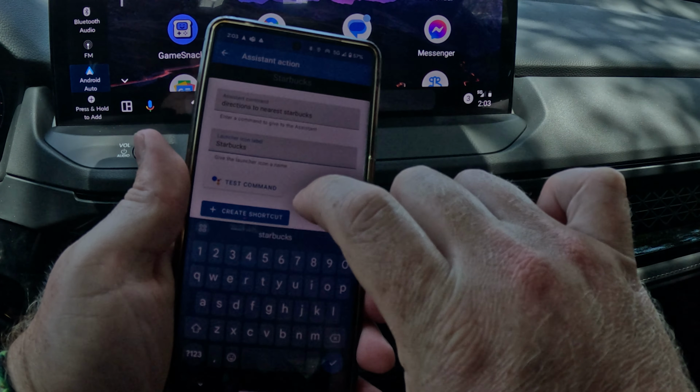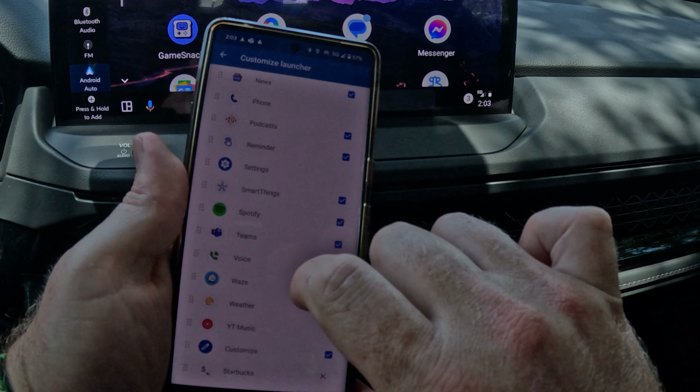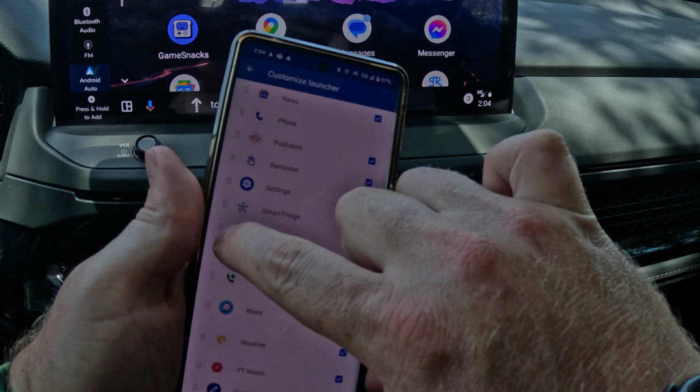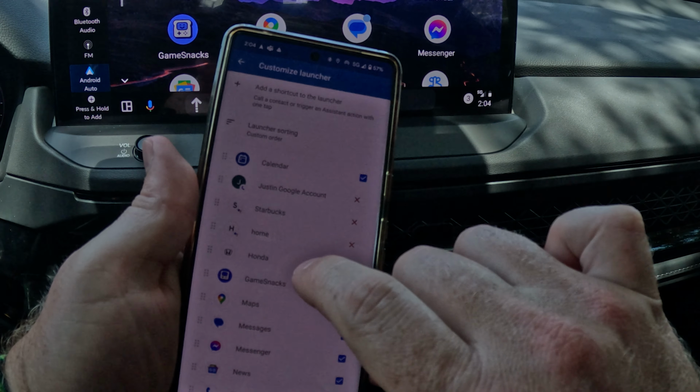Once I've done that, I can then test the command and make sure it works, or just create the shortcut. Now it's going to create the shortcut and drop it way down here. So what I'm going to do is drag this all the way up here to the top.